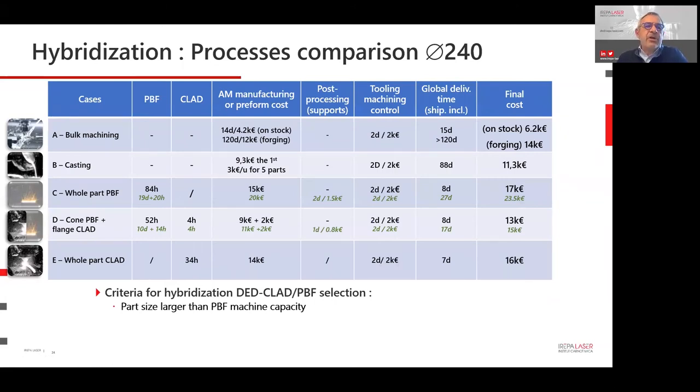So, what are the conclusions of these case studies? I have compared the different processes, A, B, C, D, E, as presented before. You can find here the manufacturing time for PBF and DED clad, the cost and the delay, the delivery time for the first machining, post-processing, tooling machining, control, and the global delivery time, shipment included, and the final cost for all processes.